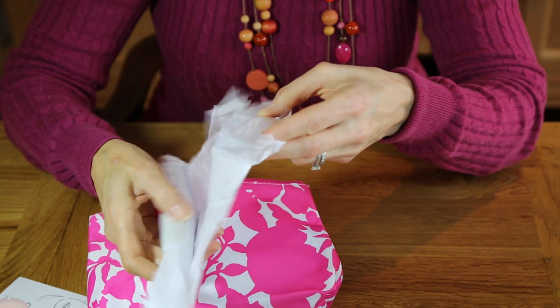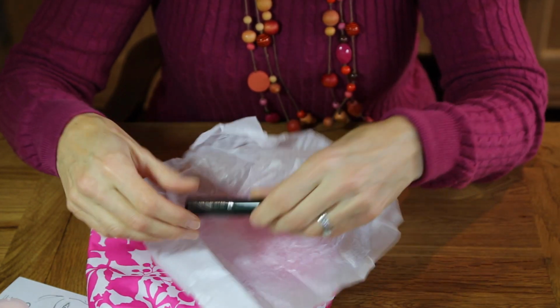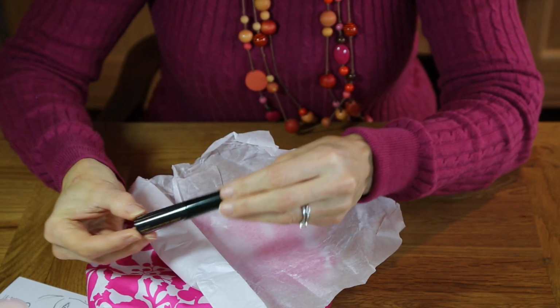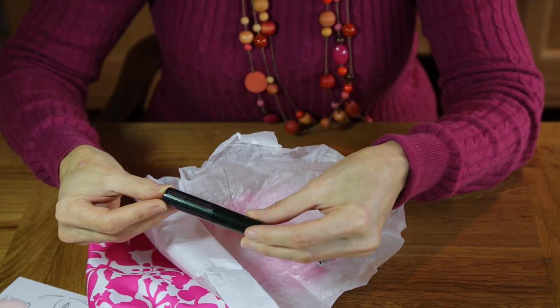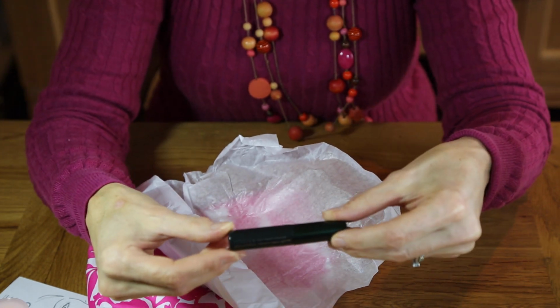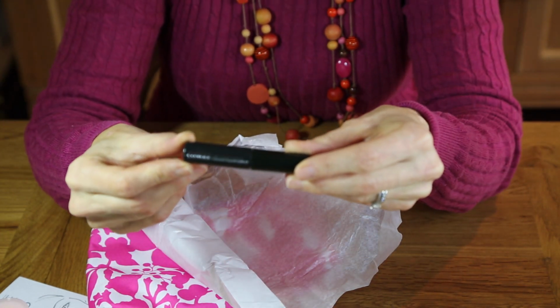And this one, a mascara. I have to say, I probably have quite a lot of these. You tend to always get one of these, I think, in these packs.